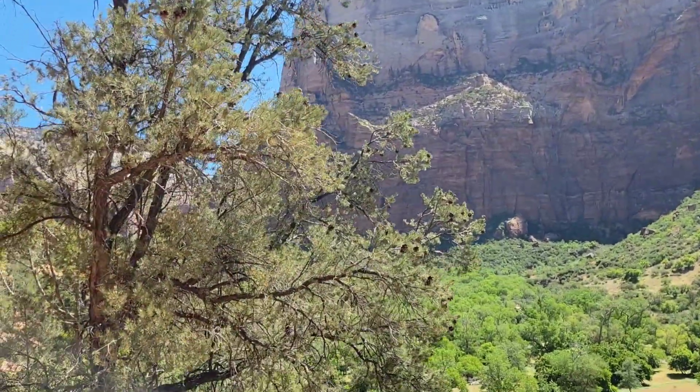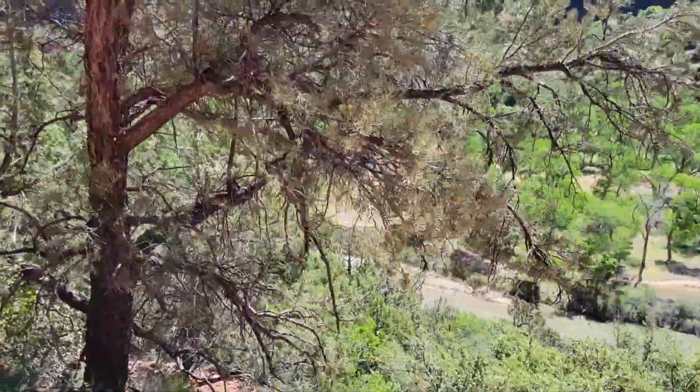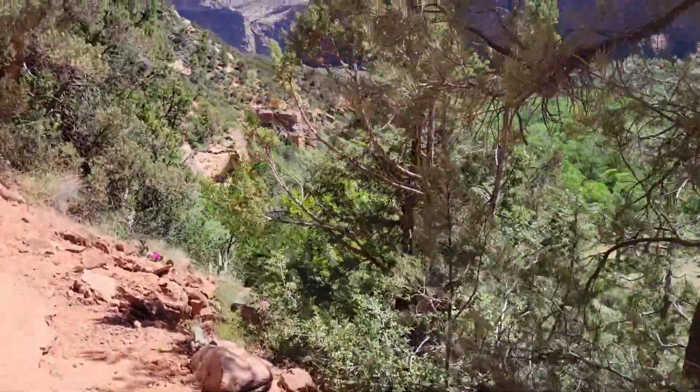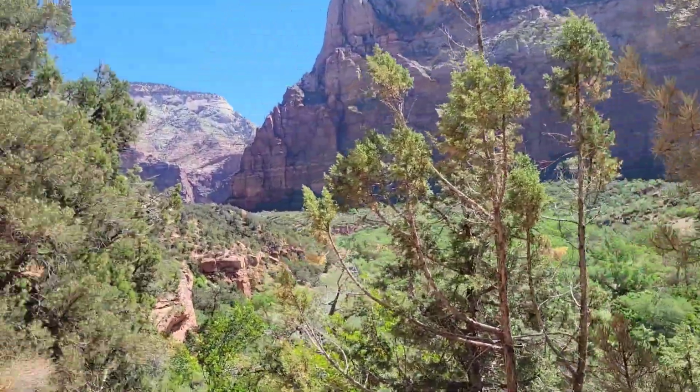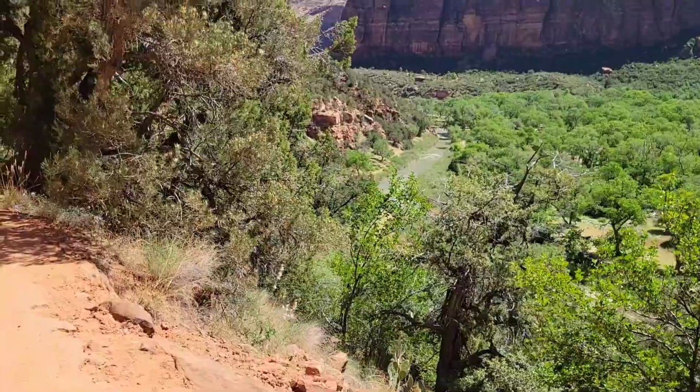But definitely, half this trail was in the shade, and it would be nice to do this in the shade. So think about your time of day, either late afternoon or this one would be good early morning.